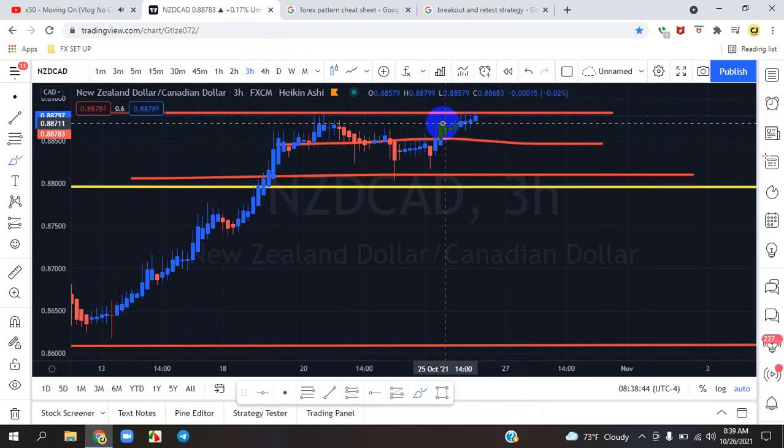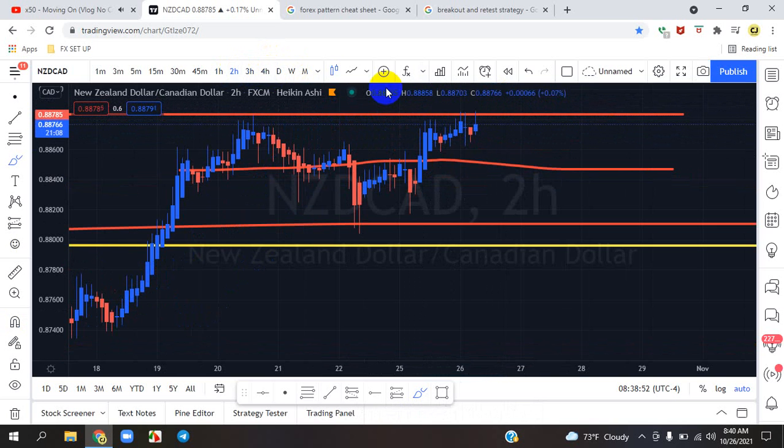You can see multiple pushes to the resistance area. We got a 1, 2, 3, 4, about 5 pushes with the wicks. Okay, an engulfing pattern at the end that's dominating that doji. So now we're on this slower time frame as the 2. We see multiple retests. So let's retest. Let's see what's going on.